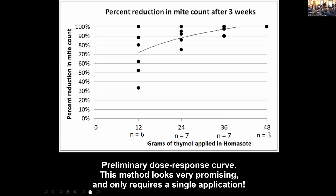Small number, six colonies, seven colonies, and three colonies here. And this is your percent reduction in the mite count. You can see at the 12 gram dose, you had a wide variation, not very efficacious. Pretty good at 24 grams, 100%, all three, zero mites. So probably the sweet spot's somewhere between that 36 and 48 grams. So I'll be doing more extensive testing this year.